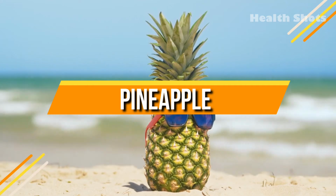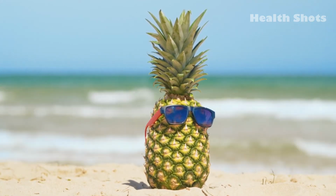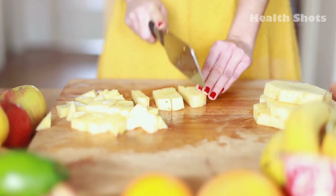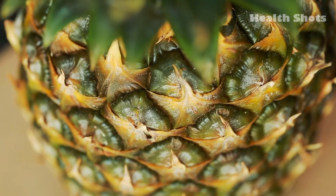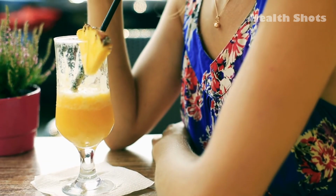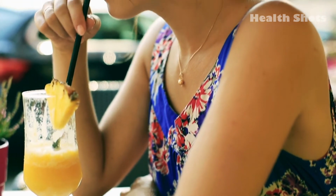Pineapple. Pineapple is an incredible choice for adding taste to your weight loss drinks. Not only does pineapple taste good, but it also has fat-cutting properties. It is highly beneficial for slimming down the waistline, and the best part about this fruit is that it is readily available throughout the year.